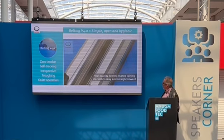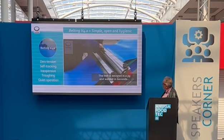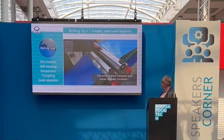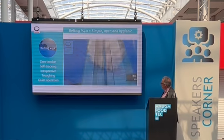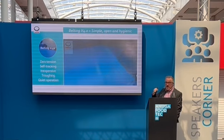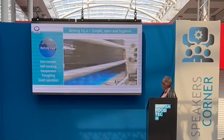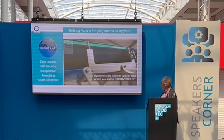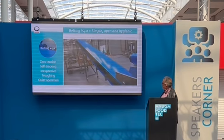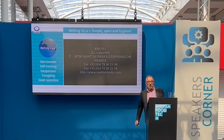This is the tool we use to join it. It's a simple butt weld. You don't have to cut fingers in your belt. It's a case of literally melting the ends of the belt. You join them together and then you trim the flash off the joint. Just like that. You can see the engagement. This is like a snowmobile sort of principle where the sprocket sits in a double track of teeth. That's just there to prevent finger traps and things like that. And there you are. That's your simple, standard, monolithic belt. Zero tension, self-tracking, inexpensive, troughing and quiet.